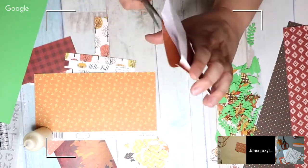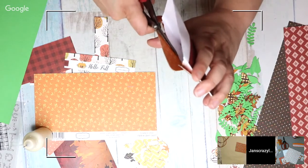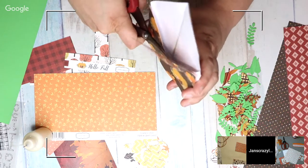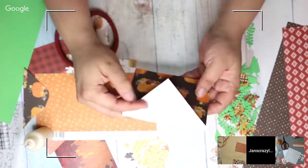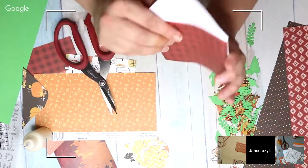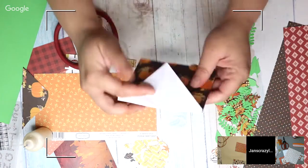All right. Mind you, it doesn't have to be perfect, because mine's a little wonky. All right. So here it is. And look, mine's wonky, guys, but I probably could cut it better, but I'm really not worried about it because I'm about to cover that up.